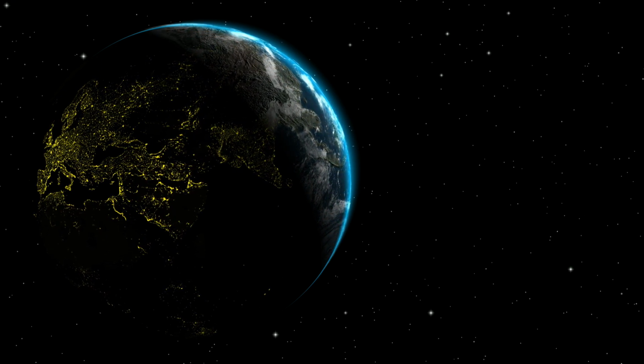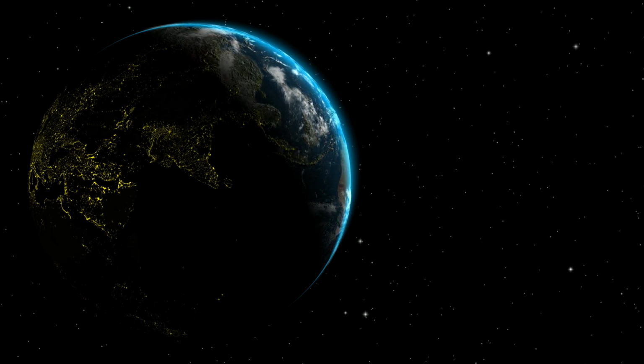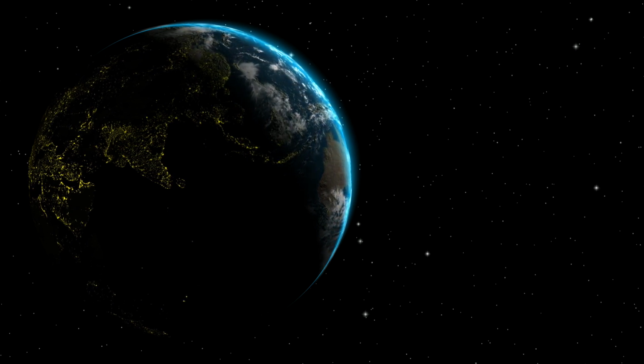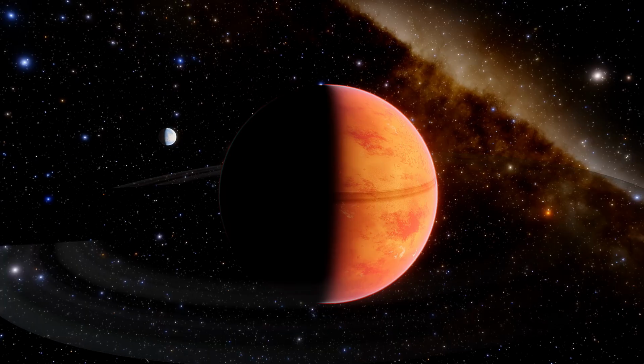Here's where it gets wild. Hyperion doesn't spin like a normal moon. Most moons are locked in a tidy rotation, showing the same face to their planet over and over. Not Hyperion. It wobbles and tumbles chaotically, like a drunk astronaut doing cartwheels.